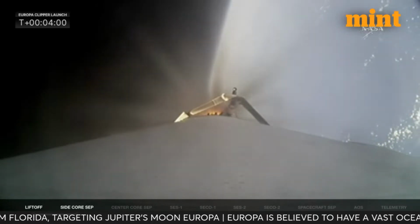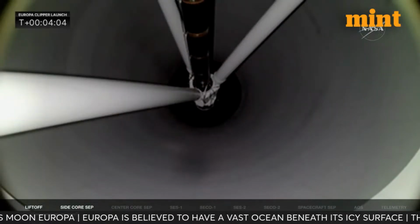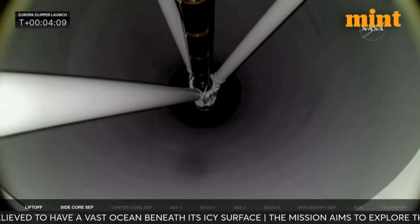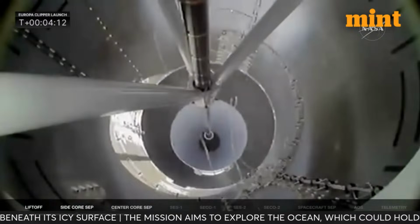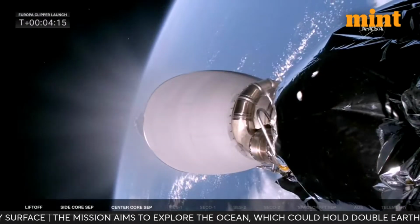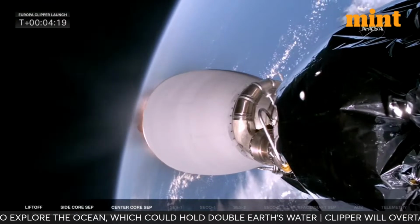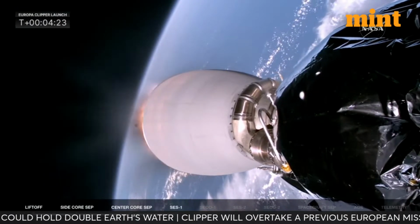Flying out over the Atlantic Ocean. There's a look from inside. There we see stage 1 shutdown, separation confirmed, and stage separation from the center core. Getting ready for MVAC startup, SES-1. We're getting some applause here in the Mission Director's Center, and there you see the MVAC-D engine lighting up.